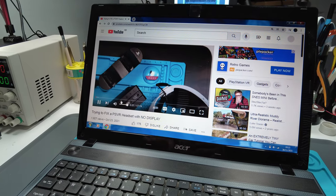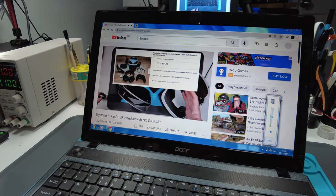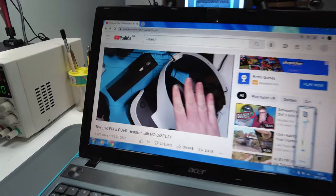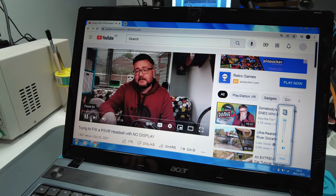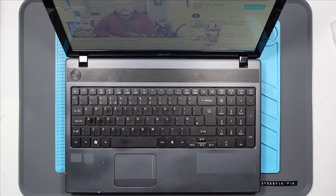Dave, not included. But everything on this table is from a job lot that was $34.99 and includes... This is a VR headset for the PlayStation, and this is the version 2, which has got the 4K pass-through.